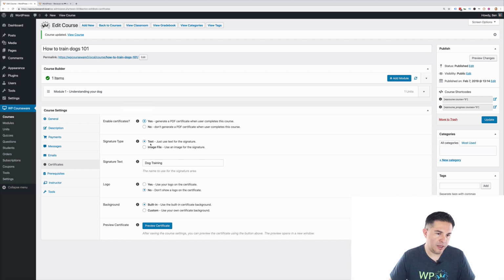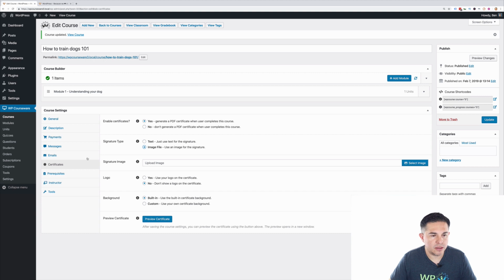Now, the signature can either be in a text format, so by default, it's going to insert the name of the course, which originally I think this was called dog training, but you could put in your name here and save changes. If you wanted to get fancy, you could insert an image file of your signature. So for this demonstration, let's go ahead and do that. So we're going to click image file.